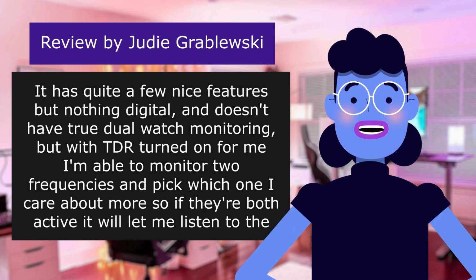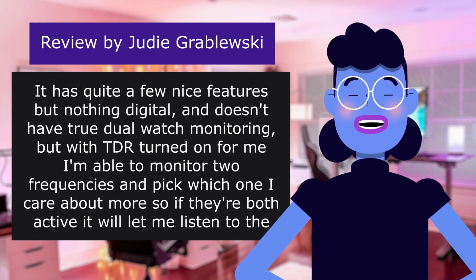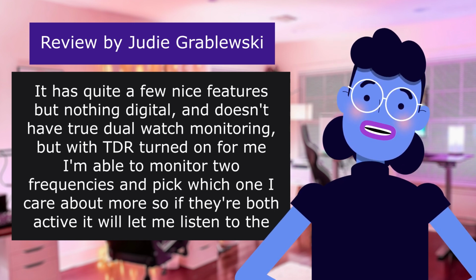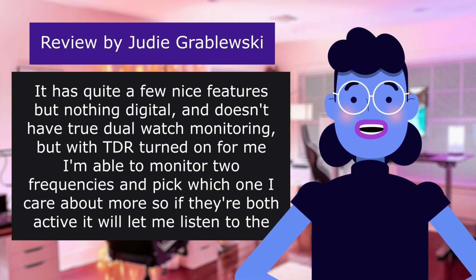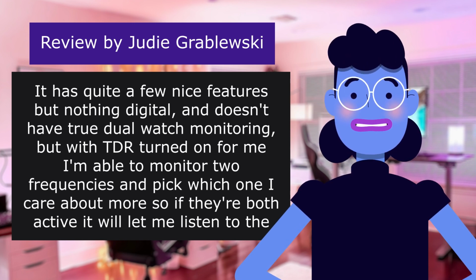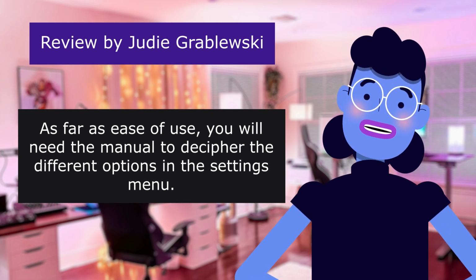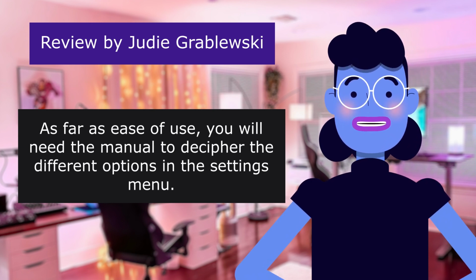It has quite a few nice features but nothing digital, and doesn't have true dual watch monitoring. But with TDR turned on for me, I'm able to monitor 2 frequencies and pick which one I care about more, so if they're both active it will let me listen to the preferred frequency. As far as ease of use, you will need the manual to decipher the different options in the settings menu.